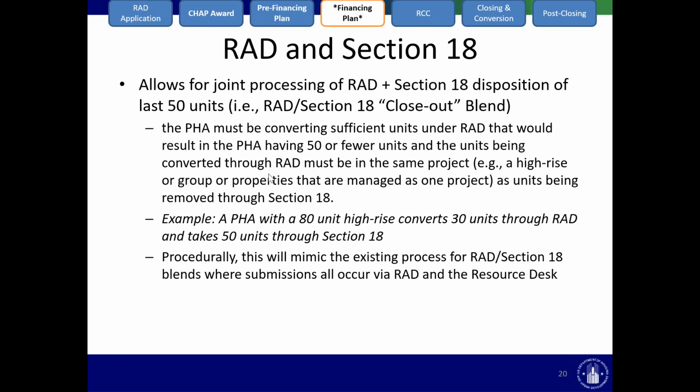With respect to the intersection of RAD and Section 18, Revision 4 allows for joint processing of RAD and Section 18 disposition of the last 50 units, so we call it the RAD Section 18 closeout blend. The PHA must be converting sufficient units under RAD that would result in the PHA having 50 or fewer units, and the units being converted through RAD must be in the same project as units being removed through Section 18.